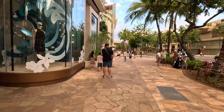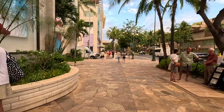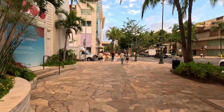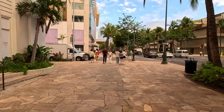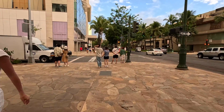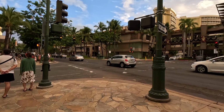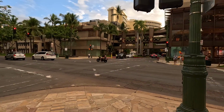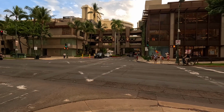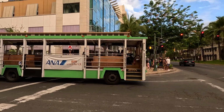We're continuing on our walk down Kalakaua Avenue. Now, Kalakaua Avenue is on my right-hand side. It's the one-way road. The intersection coming up ahead is the intersection of Kalakaua Avenue and Royal Hawaiian Avenue. So a few other points of interest. Again, looking to the right-hand side, that is Royal Hawaiian Avenue. So if you were to go straight down that street, you'll see the Sheraton Waikiki. You'll also see the Royal Hawaiian Hotel, which is the Pink Hotel.